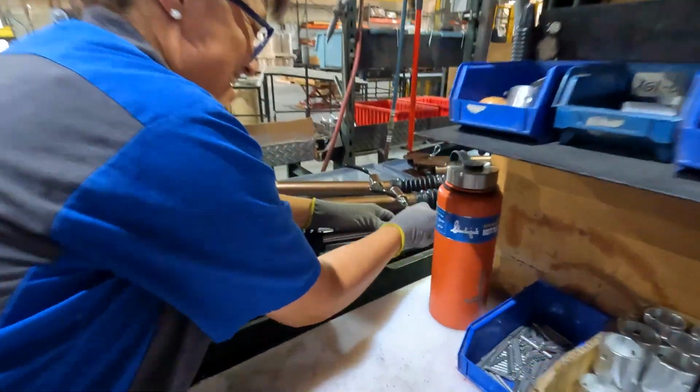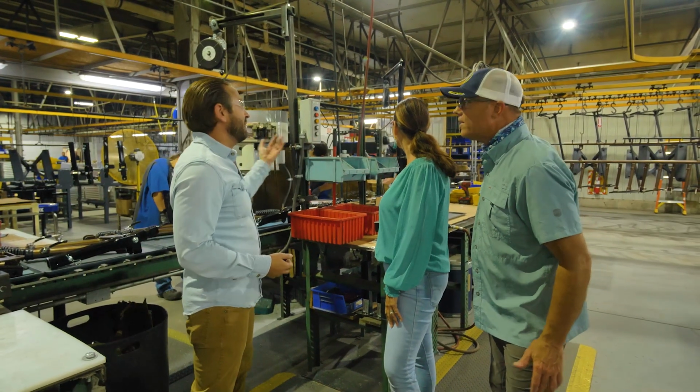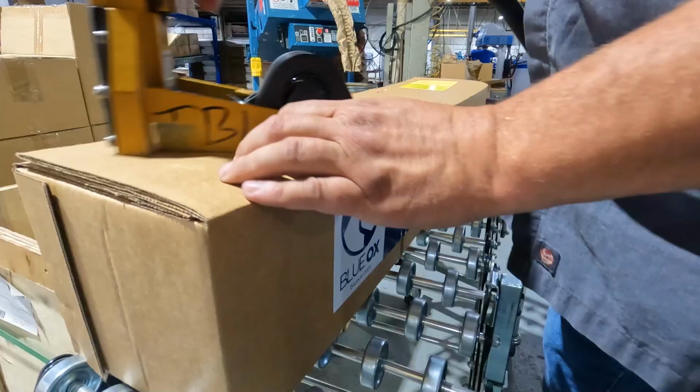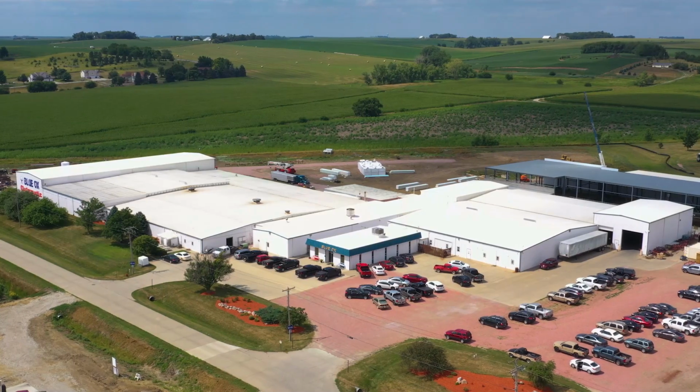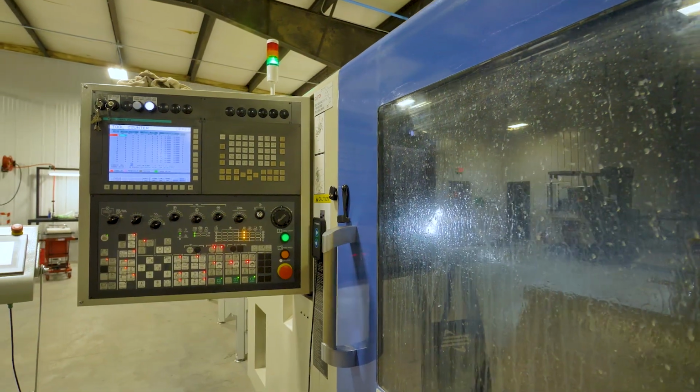We're standing right now in our tow bar line. Every tow bar we manufacture is gonna come down this line right here. On this particular one here, we'll run 220 a day in the shift. It's a true American company grown right here in Nebraska.